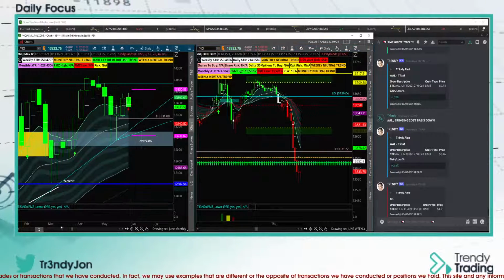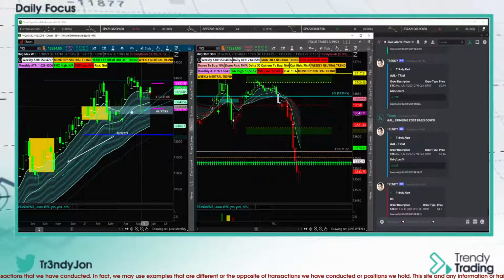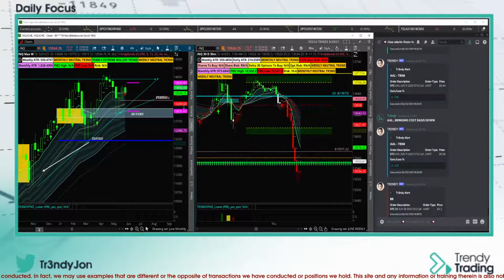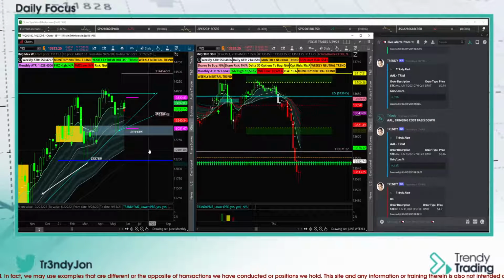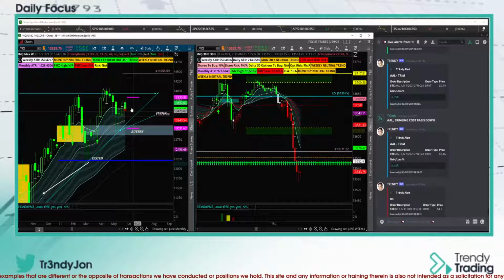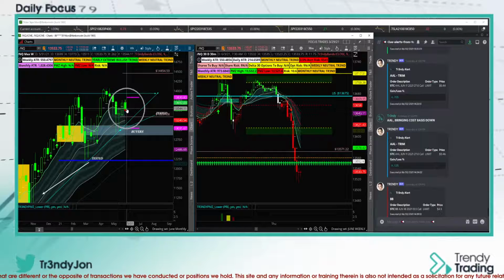All right, nice little cup. We pull back into an inside and up formation. These were our buyers. This is not high inside, folks. We already put this up here before price got there. What we're looking for this week so far is just an inside.